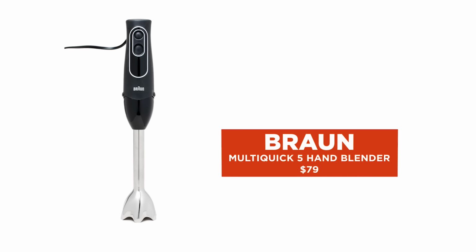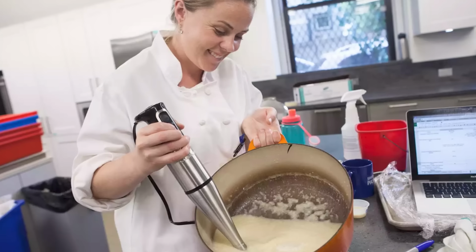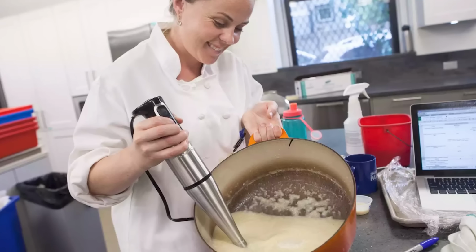So I do want to take a pause from talking about full-size blenders and give a shout out to immersion blenders, which are fantastic. Our winner is the Braun MultiQuick 5. It is so awesome. You can blend soup right in the pot. You don't have to pour hot soup into your blender. They are awesome. I think you should get both, but today we're just focusing on the big boys.